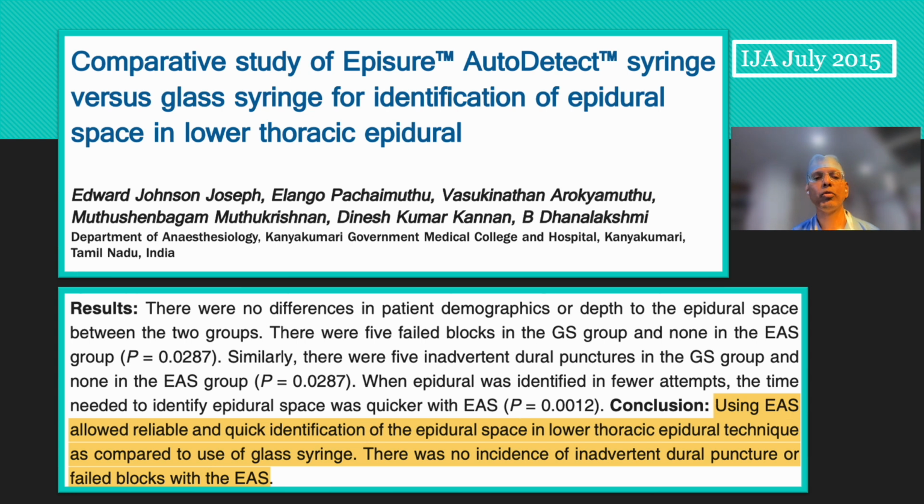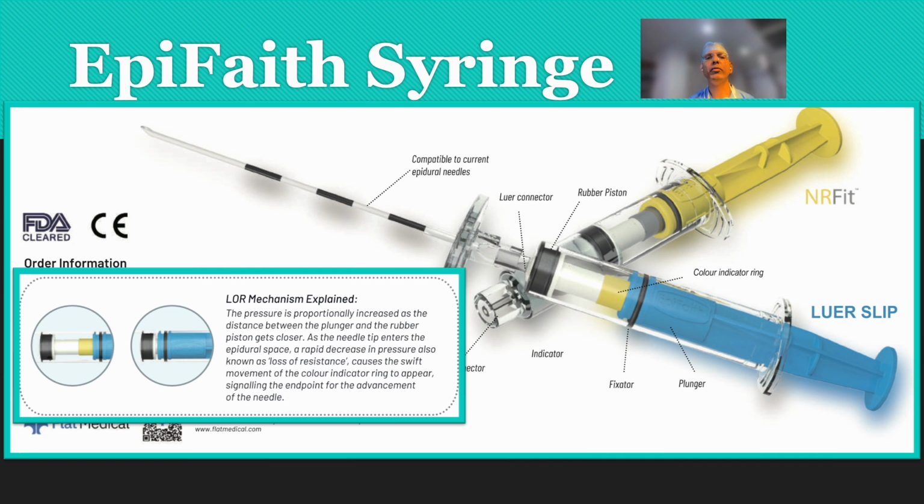This is the publication from 2015 in which author Edward Johnson Joseph and his colleagues compared the EpiSure syringe to the conventional glass syringe for identification of lower thoracic epidural space. They found that EpiSure allowed reliable and quick identification of epidural space in lower thoracic epidural as compared to use of glass syringe. There was no incidence of inadvertent dural puncture or failed blocks with the use of the EpiSure Auto Detect syringe. Another similar gadget is this EpiPhase syringe.